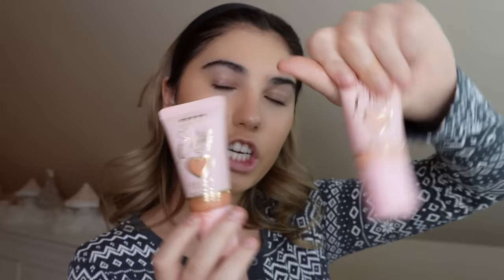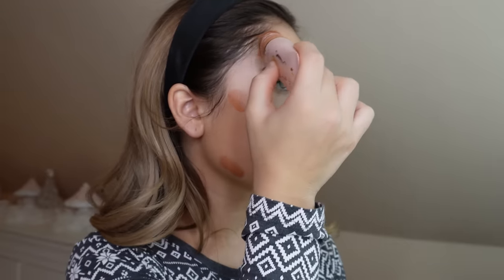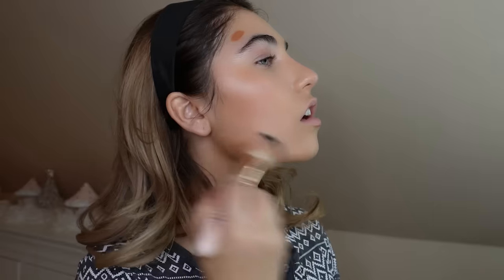Then I'm going to use this little duo here, P. Louise Peanut Passion and Tutti Frutti Contour and Blush. Going to add quite a lot of blush to the cheek.